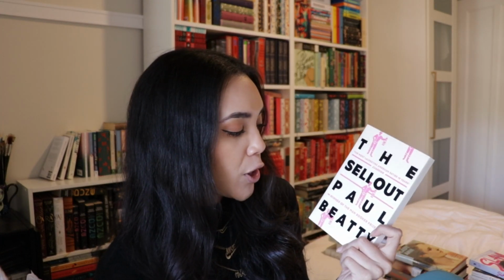This is The Sellout by Paul Beatty. I think I picked this up on my last trip to Powell's Books in Oregon, and this book kind of just stood out to me. It wasn't really on my radar. I just picked it up while I was there. It takes place in the outskirts of LA, and it's kind of described as an agrarian ghetto of Dickens. The narrator believes that his father's racially charged psychological studies will lead to a memoir that will solve their financial woes, but his father ends up being killed in a police shootout, and all that's left is the bill for the funeral. So this is also one I'm thinking I'm going to prioritize soon.